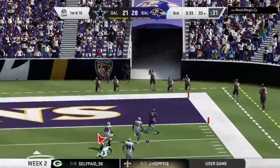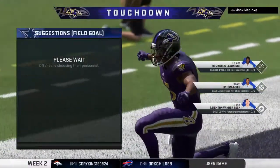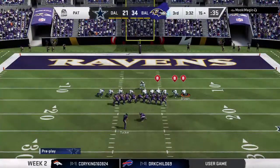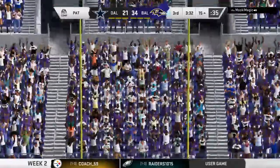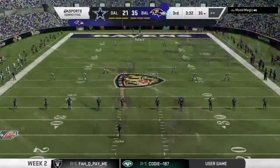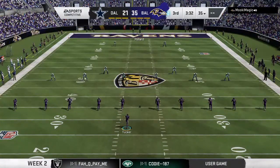This is caught inside the 15. And he is into the end zone for a Baltimore touchdown. Marquise Brown with 2 touchdowns on the season, both in this game, as the Ravens push further out in front. Tucker able to connect on the extra point, and the lead now up to 14.